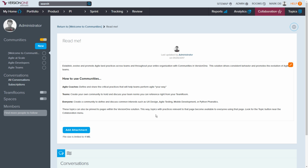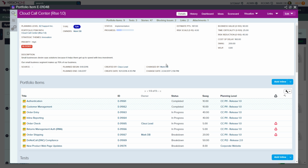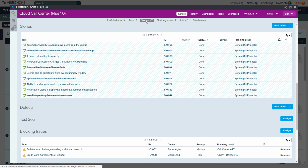So a couple of PIs have passed. We've got some real data now in the solution. So what we're going to do is go over and look at another epic. So here's a specific epic, and this is the detail page for a specific epic. I can see all of the stories, all of the things that have happened for this epic. This one happens to be blocked, so there are some blocking issues on the epic. If I want to look at the details, there's 47 stories, and probably only 27 of them are done so far. So I can look at the details of these stories.